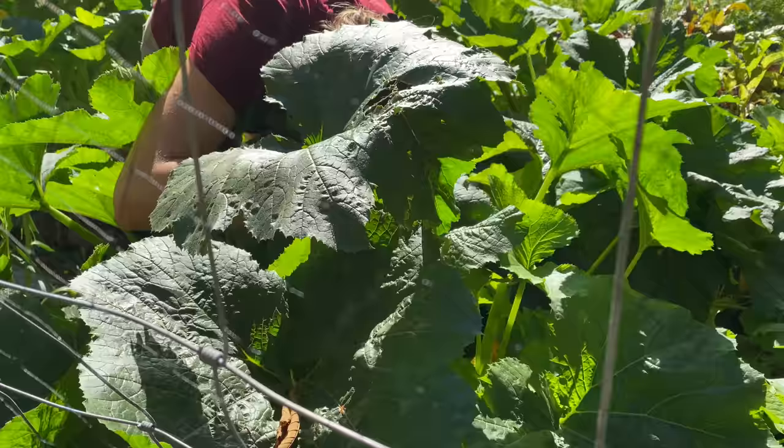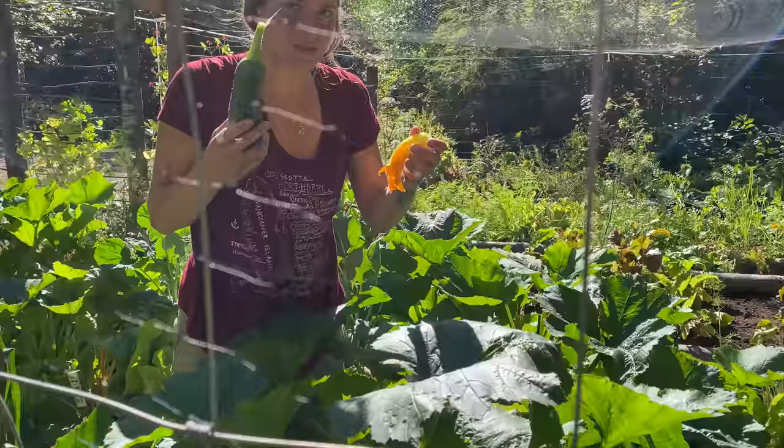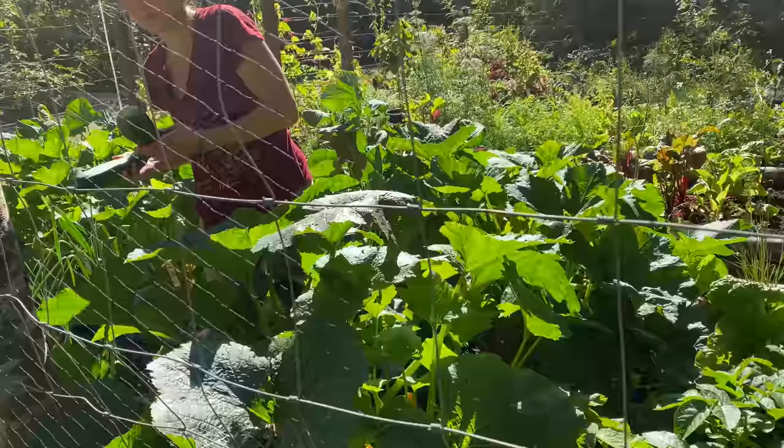Babe, those zucchini leaves are as big as your body. Yeah, huge like this one. Another one. Some of these flowers. Nice. For dinner. Yeah, look at these two big ones. And there's another one over there. Wow.